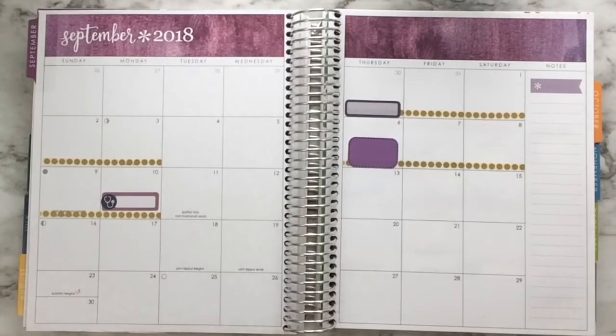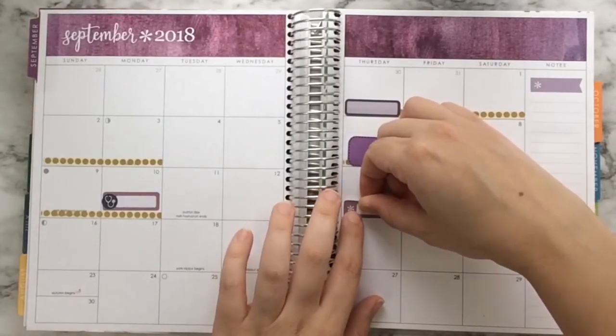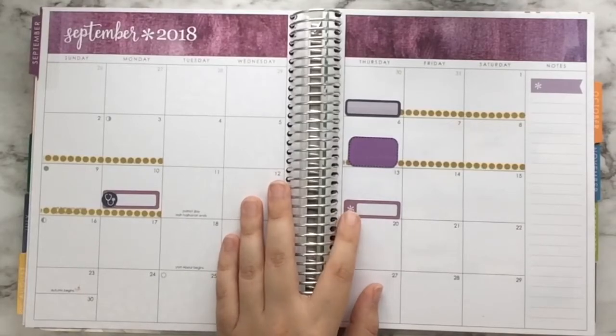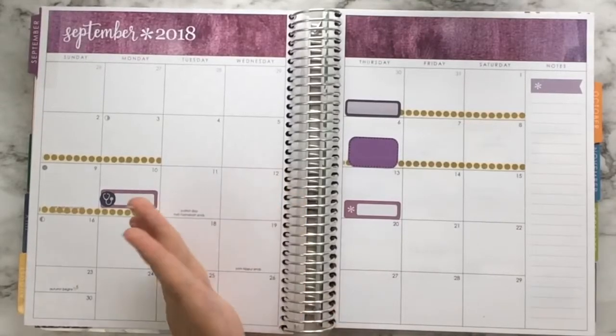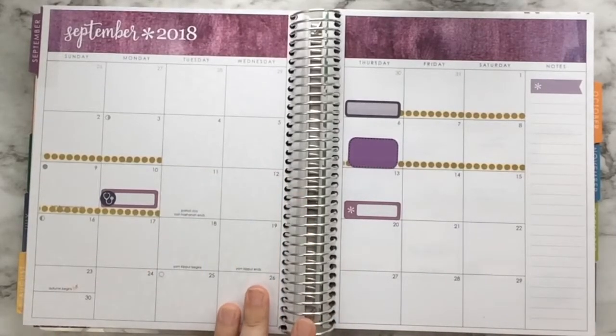Let's see, on the 13th, Thursday the 13th, I'm going to do another appointment label. There is an opportunity for me to go to a book club with some other planner girls. I've never met them, but they're all from Michigan, Southeast Michigan. So they're trying to get a book club together, which I'm interested in going to. I'm not sure if it will happen, but if it does, I definitely want to attend. Let's see, I'm just kind of looking down my list.